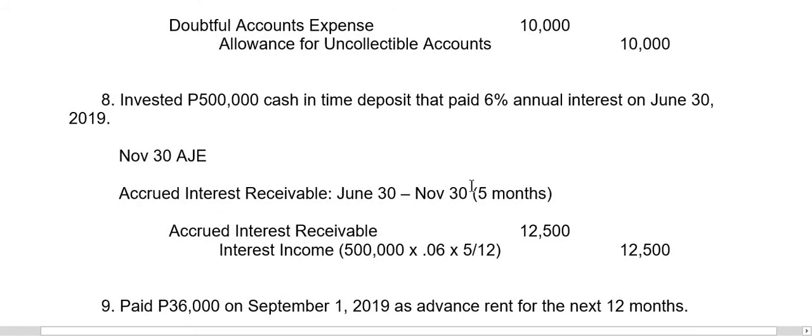So, remember, June 30 yan. So, the count of the month, okay, the start of the month of the interest would be July. So, hindi mo na i-count si June kasi nga 30 ka nag-deposit June 30. So, the start of the counting of the accrual of the interest should be July, August, September, October, and November, which is 5 months. So, may interest receivable ka na doon.